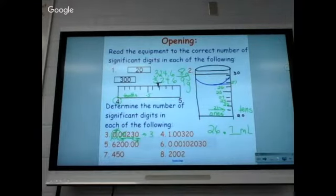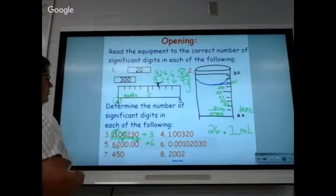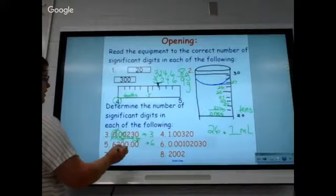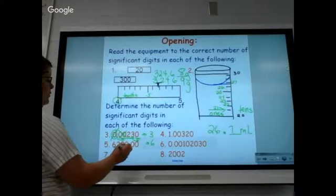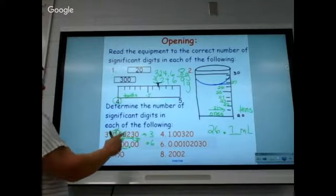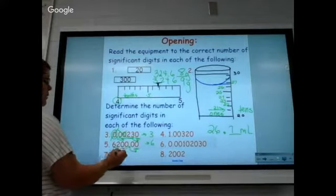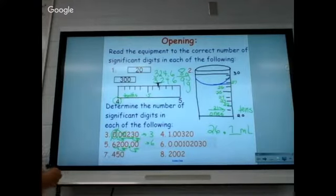All right. What do you think about number 5 underneath it? Six. There's 6. Because of the decimal. These are non-zero, so they're significant. These are significant because the decimal is written, which is rule 3. It's not an understood decimal. There's actually a decimal there written, so it's significant. And this is rule 6. It's behind the decimal. It's behind the 2. So there are 6. What about number 7?